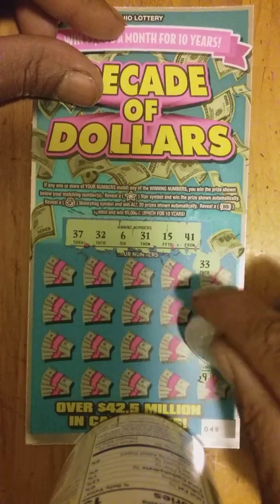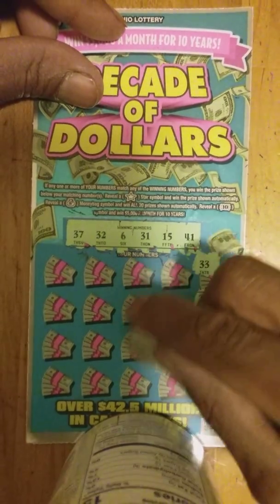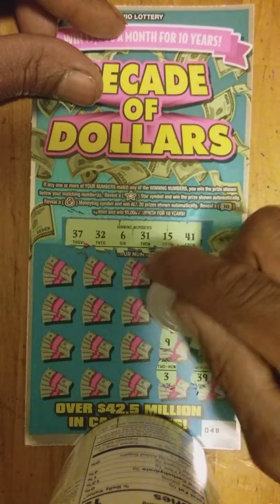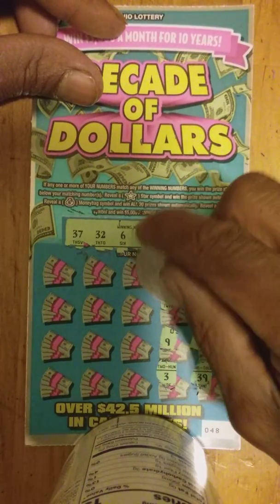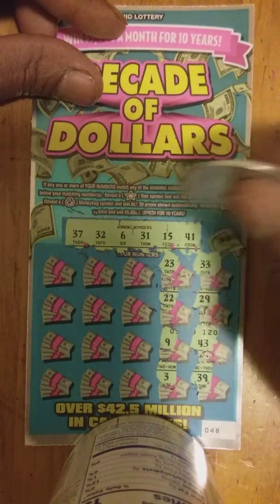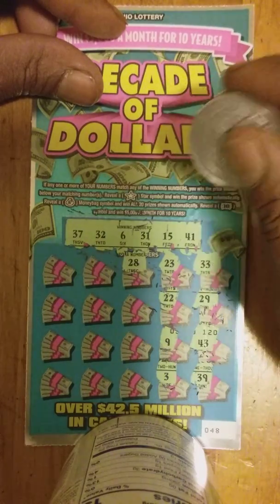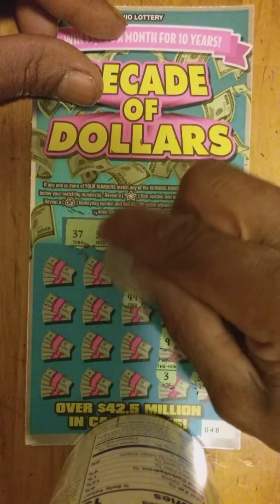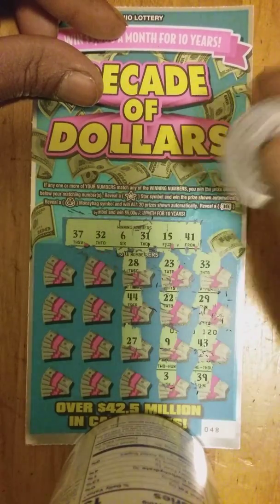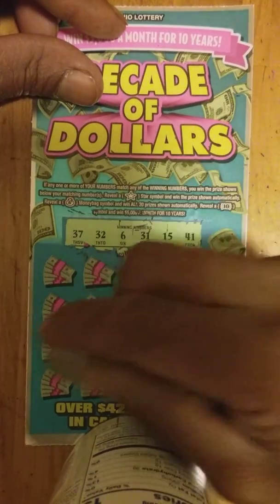43, no. 39, no. Number 3, no. Number 9, no. Number 22, no. 23. No, backwards. 28, no. 44, no. 27, come on, symbol. Where you at? Number 8, no.